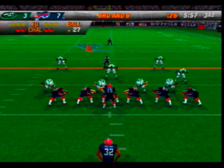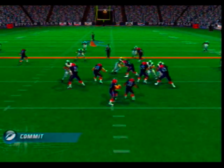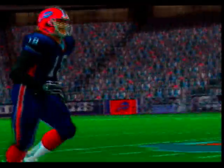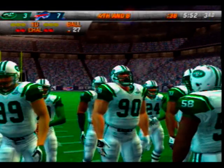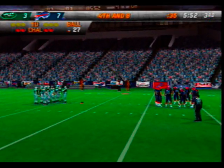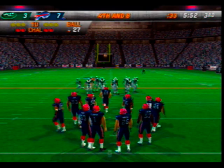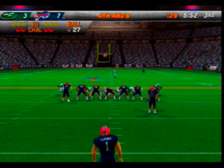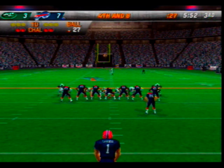Big play now, big play. Drops back. Closing in. Fires this one deep. It's broken up. Jones was the one they were trying to get the ball to. Dudley had the coverage on the play. Nothing happening for the offense. They're forced into a three and out.